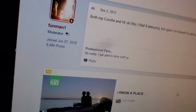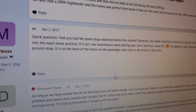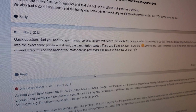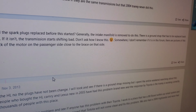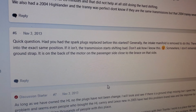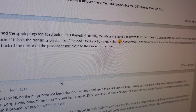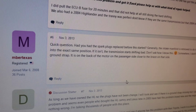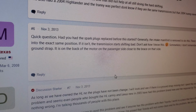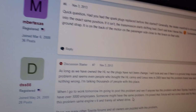So this guy replied and said, have you had your spark plugs replaced before this started? Generally, intake manifold is removed to do this. There's a ground strap that has to be replaced back into the exact same position. If it isn't, transmission starts shifting bad. Don't ask how I know this. So that made me think when I was replacing it, I did actually have that ground strap, but I put it into a different location.